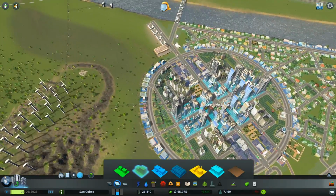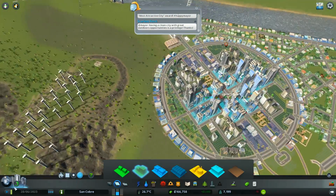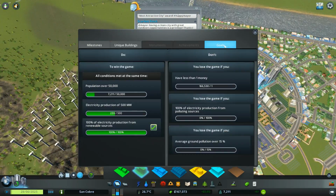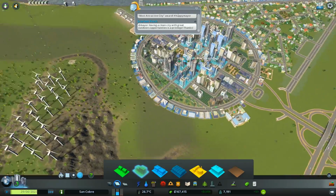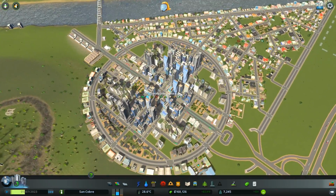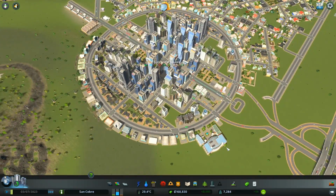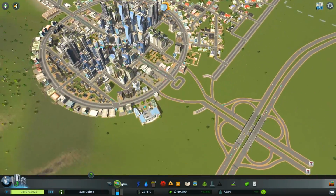It's good. It means we can expand out leisurely without having to worry too much and constantly checking to see if our ground pollution is close to 15%, because I don't really think it's ever going to get anywhere near 15%. I think we've got as close to 15% as we were ever going to get. And already, look at that. We got rid of so many buildings, but already the population is just jumping up again, which is fantastic.